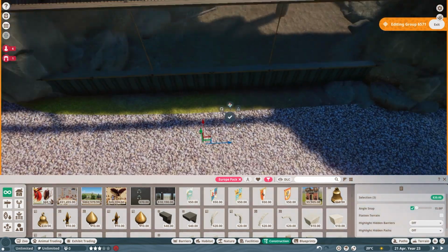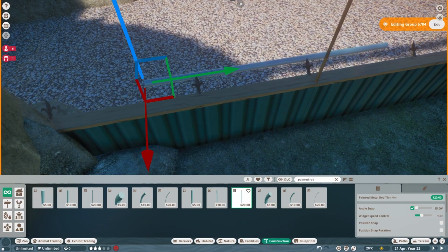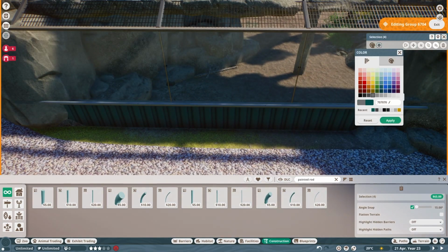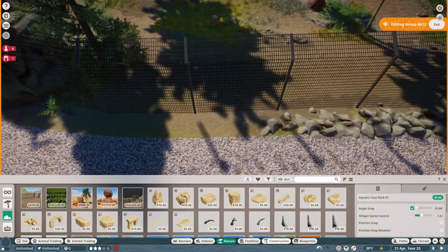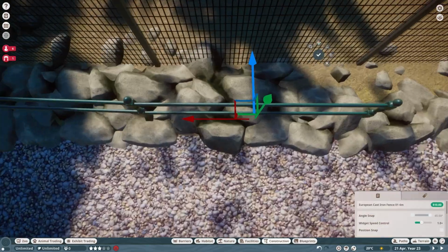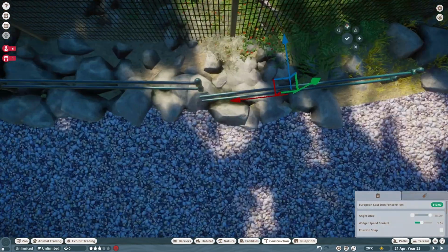Some last detail work before we start on our tour. It took me so long to find this piece, the finials, I think they're called, the brass finials. For some reason, I thought they were in the Twilight pack, but it turns out they're in the Europe pack. So if you're ever looking for that item, that's where you will find them. And then we're going to put down some rocks around the edge of this ugly path, just to hide it a little bit. And on top of those rocks, there will be another barrier so that our guests do not push their fingers through the wire fence and get bitten by the wolves.